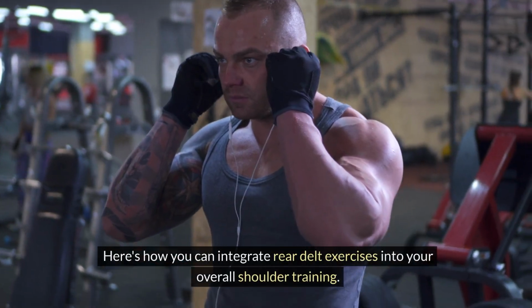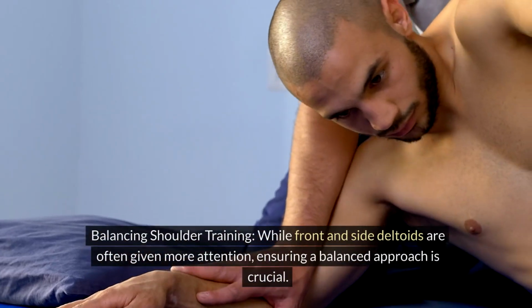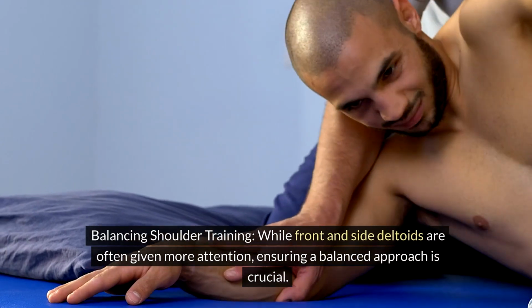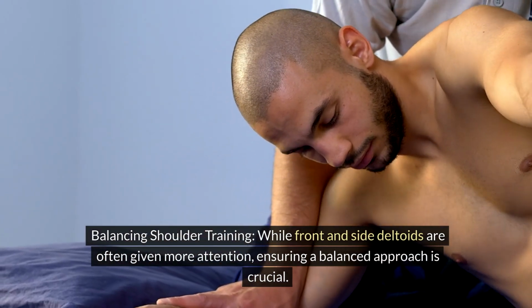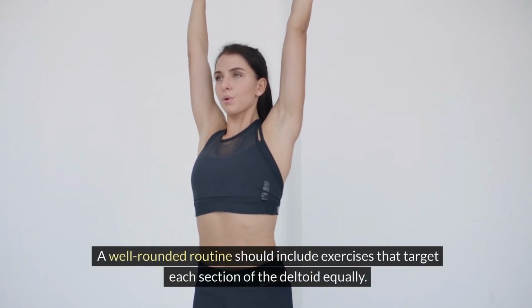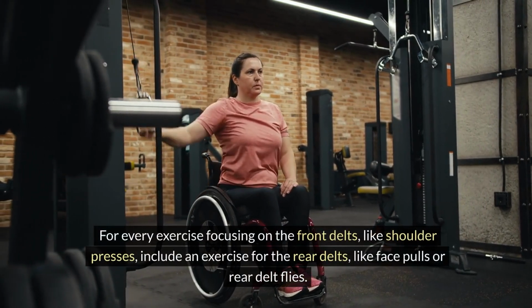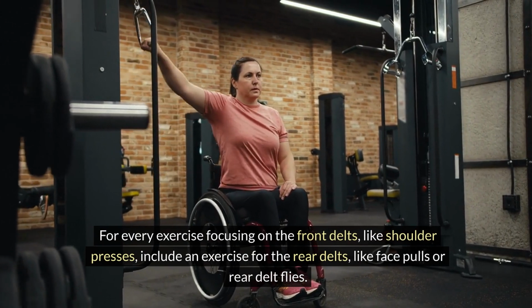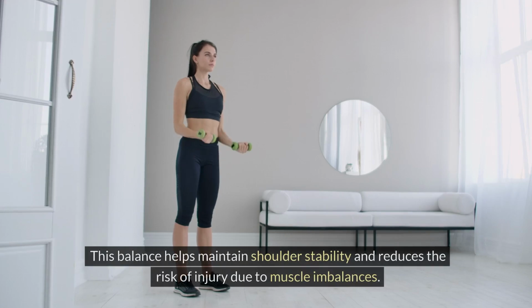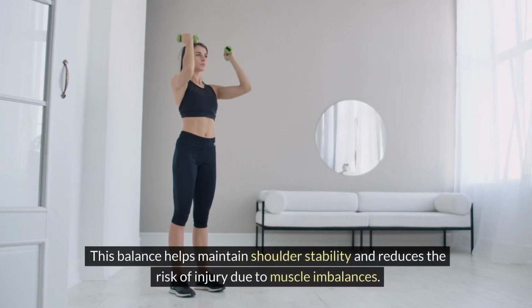Here's how you can integrate rear delt exercises into your overall shoulder training. Balancing shoulder training. While front and side deltoids are often given more attention, ensuring a balanced approach is crucial. A well-rounded routine should include exercises that target each section of the deltoid equally. For every exercise focusing on the front delts, like shoulder presses, include an exercise for the rear delts, like face pulls or rear delt flies. This balance helps maintain shoulder stability and reduces the risk of injury due to muscle imbalances.